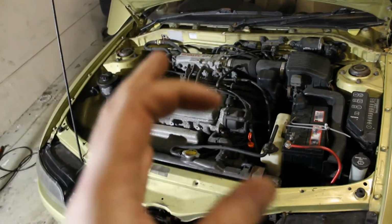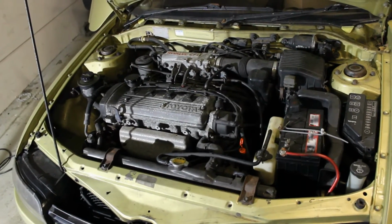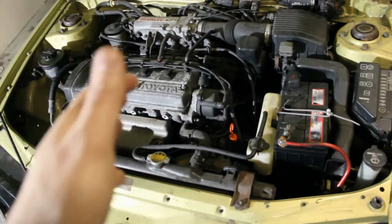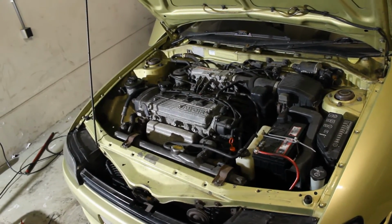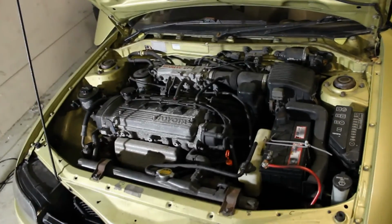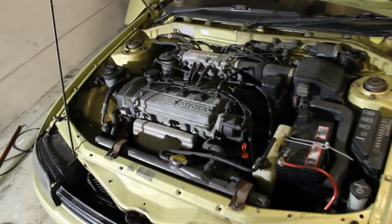Fortunately for me, the engine is still in really good shape. It's a 1.5 model with 110 horsepower. Unfortunately, it's an automatic one, so most likely I'm going to convert that to a manual. Fortunately for me, this is a car that's based on the same platform as the Toyota Paseo and the Toyota Starlet, so I can easily get parts. Not sure if I'm going to do it, but it might just happen.